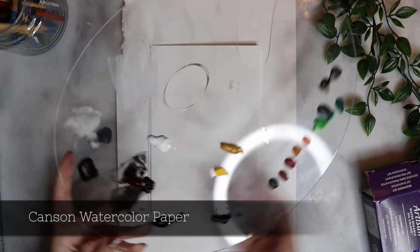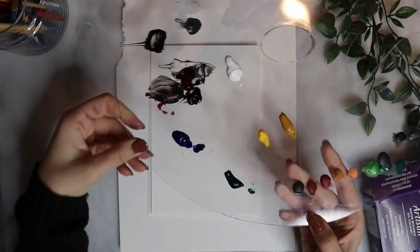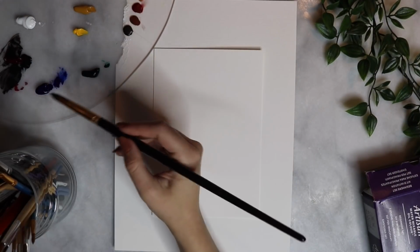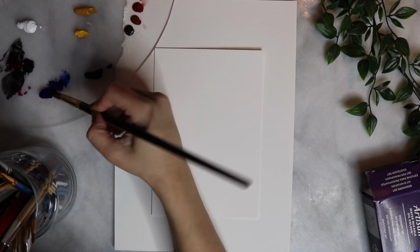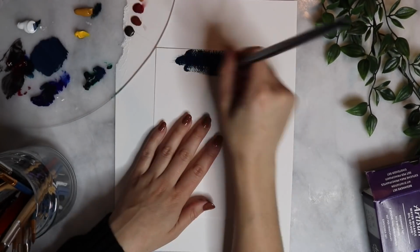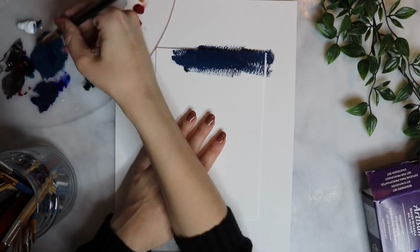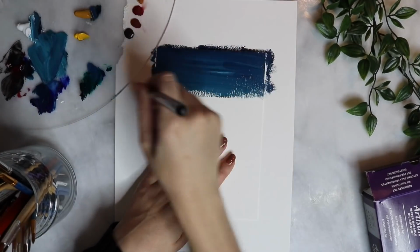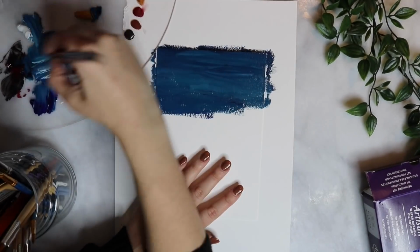And I'm just using some Canson watercolor paper. I don't know what kind of paper people usually use for oils, but this is just what I'm going to use. And I just put all of the colors that I have on this paint palette. The set that I got only came with like 5 or 6 colors, but I know that Winsor & Newton has a bigger pack. It was just sold out when I tried to buy it.